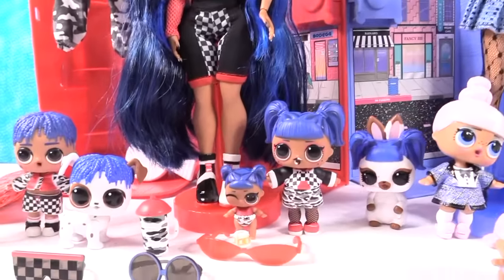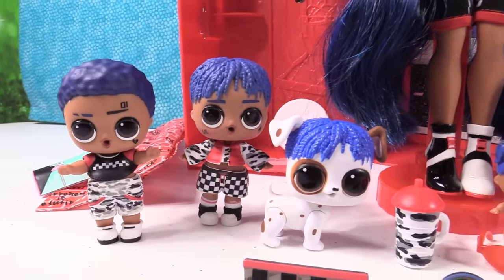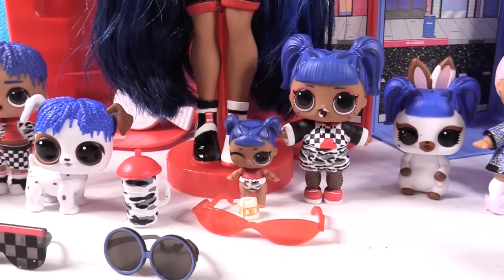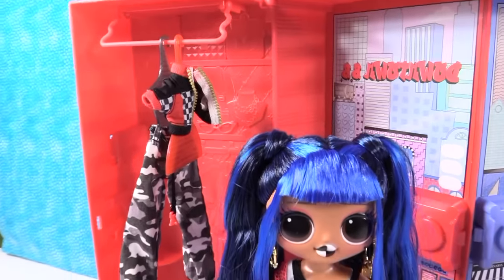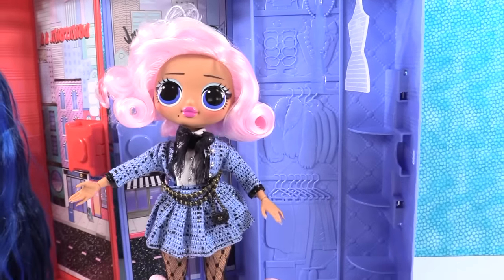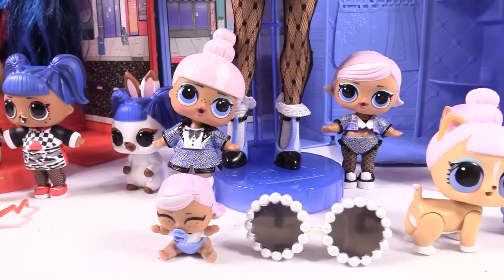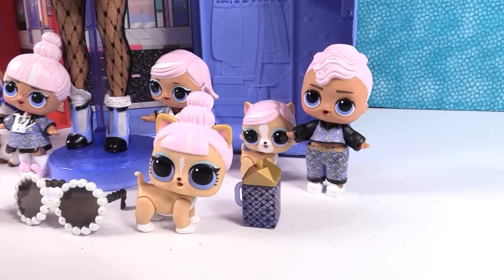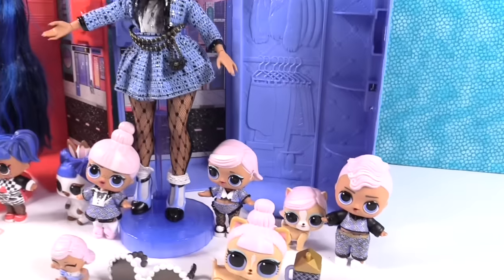We want to thank MGA one more time for sending this to us for free. Let's take another look at everybody now that they are all dressed up and have their outfits on. So while Paul's showing that, I just want to point out, when you look at the retail price of $130, that sounds like a lot of money. But if you add up how many different dolls you get, this is actually a really good value. It is, yeah. If we had a little girl, I would totally be buying this for her. Yep. Maybe for Christmas or something. Hey, there's a little puddle underneath that doll. You had an accident. Okay.